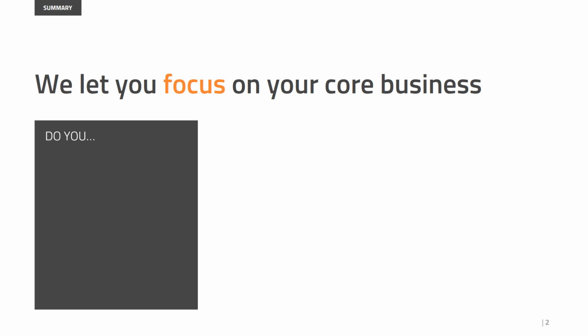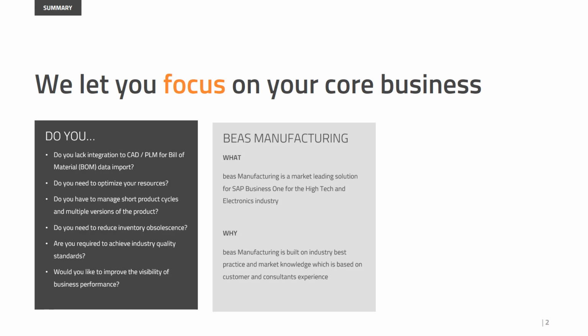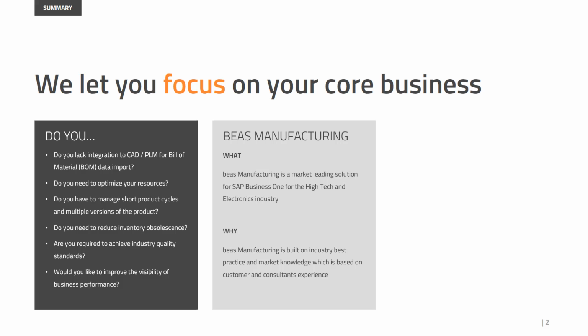However, high-tech and electronic companies generally have unique challenges in different areas which may not be true to other industries. For example, difficulty to manage product life cycles and multiple versions, productivity loss due to poor resource optimization, shop floor visibility is limited, inventory levels are not optimized. If you recognize these symptoms within your own enterprise, then you should consider Beas Manufacturing within your evaluation process.